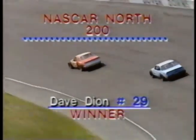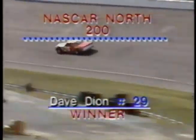Down off turn 4, staying away from that wall. There's the checker. And it's time to slap hands and get a little crazy in the Dion pits, as his brothers Paul and Roger deserve a lot of credit for this win today. It was their quick pit work that helped make it possible.